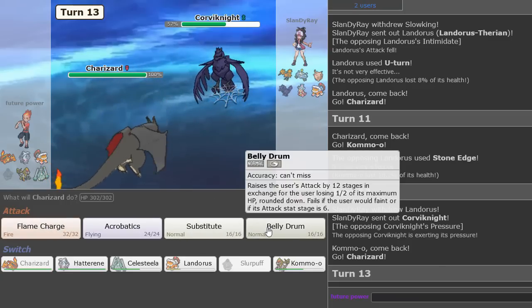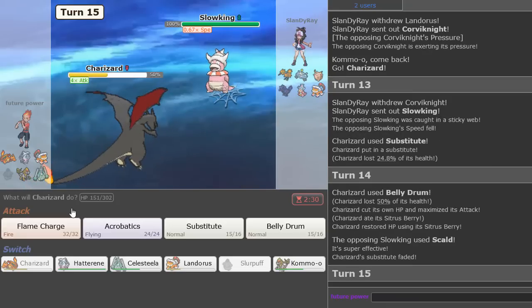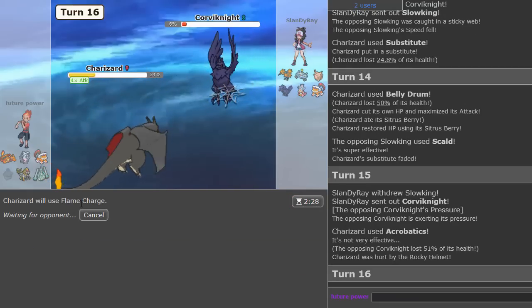so we know this is Helmet. And we know he has U-turn. So let's sub. And then Belly Drum and then Acrobatics to knock something out here. And I think we just Flame Charge now.